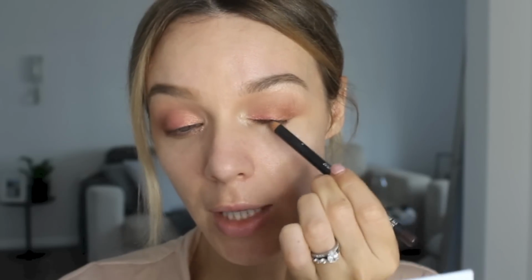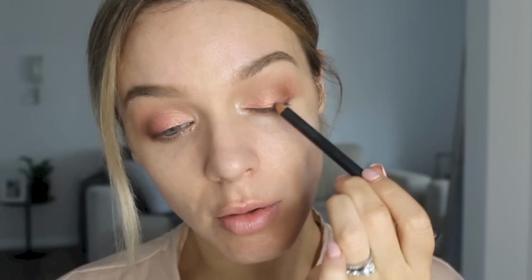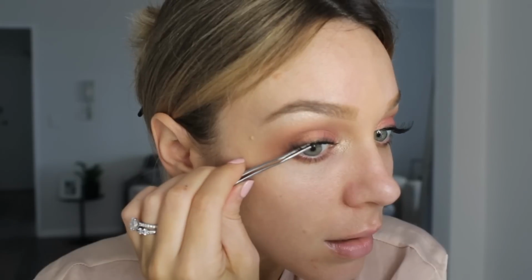I just want a really soft eyeliner look. So I'm smudging a little bit of pencil across the outer portion of the top of the eye and just softening that into the lash line with any little brush. Coating the lashes with L'Oreal Voluminous Mascara.